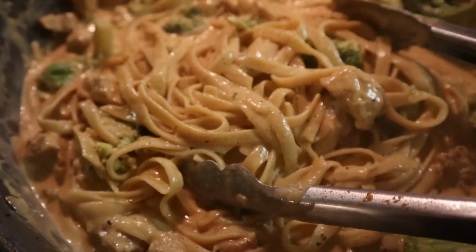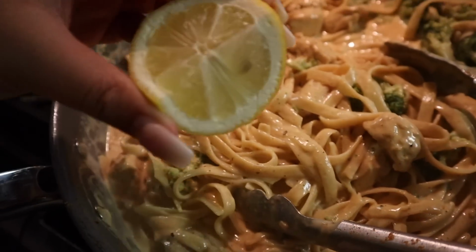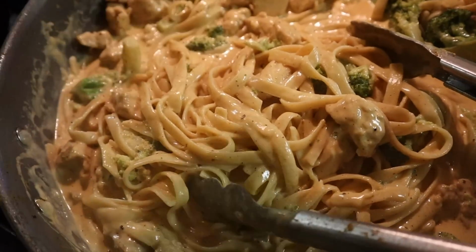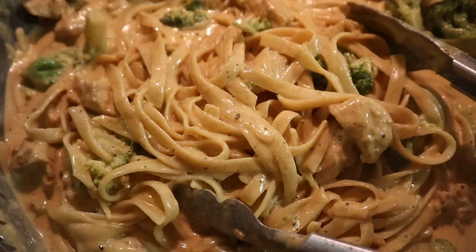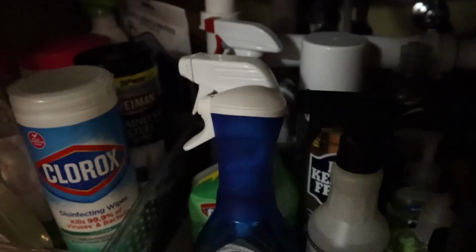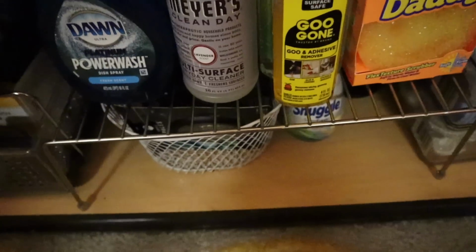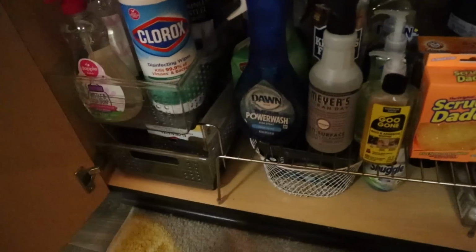And you know we made the Alfredo sauce from scratch with heavy cream and Parmesan cheese. And to really make it taste Italian, you're gonna add a little bit of lemon juice. And I just added a little broccoli in here. And blackened seasoning, a lot of blackened seasoning. So good, guys.